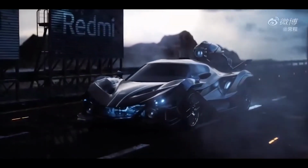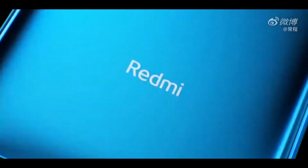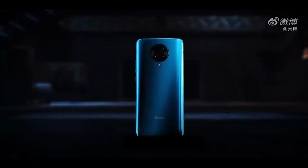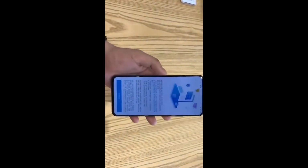Welcome back. Captain here, back with a comparison video. I made a comparison around a week or two weeks ago, but today I compare the latest Xiaomi Redmi K30 Pro versus the K30 Pro Zoom Edition. These two devices launch today, so let's start this comparison and see the result.